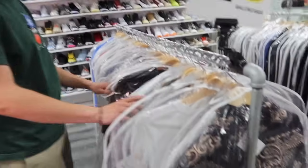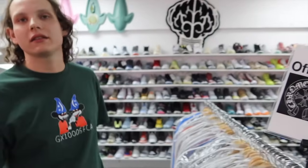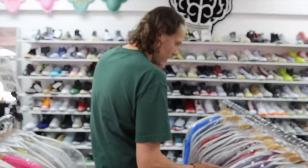So that's Moncler? Yeah. I guess someone bought it at retail, or got it from the store as a gift, and they just decided to sell it to us. Okay, so that's a steal if retail's that high.